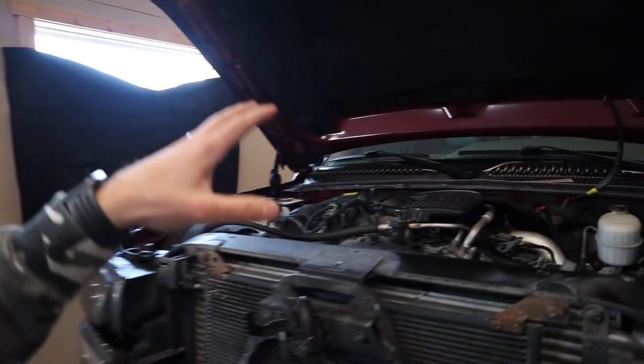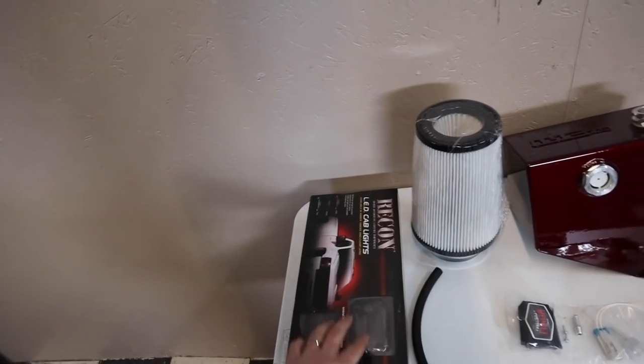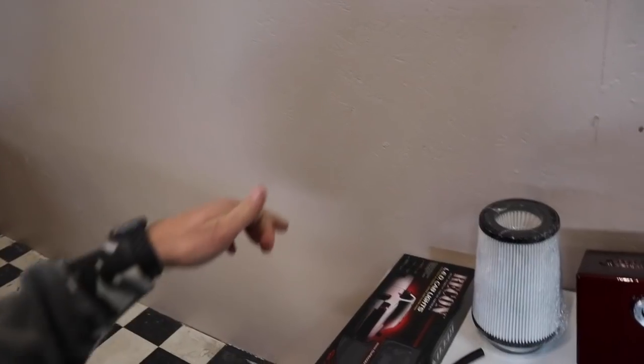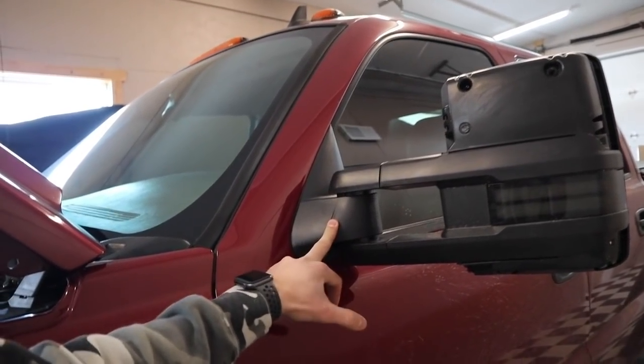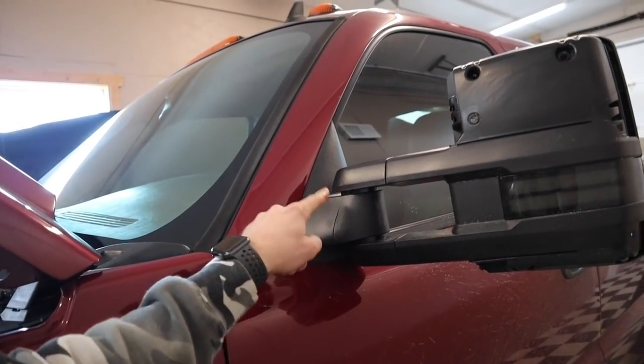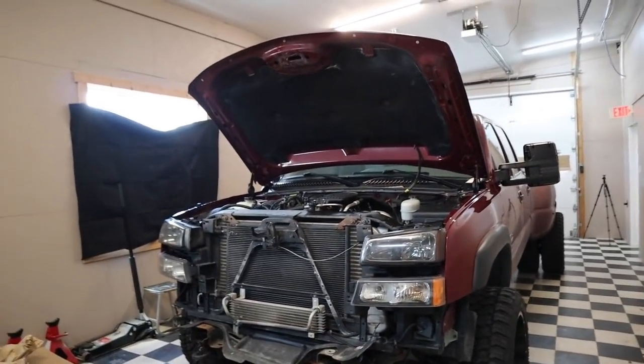So we have a lot of teardown to do to get this stuff accomplished, but I don't think we're gonna start with all this stuff quite yet. Rather, I'd actually really like to finish up the lighting situation on the truck. And not only that, but we still have to level the mirrors as well. You guys said that you wanted to see me do it, so I'll just really quickly illustrate how that's done in this video too. So we got a lot of things to do on this truck. Let's go ahead and get the process started.